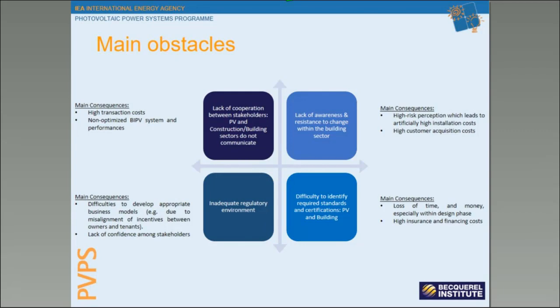So as the most straightforward one, we could point out the lack of collaboration between the stakeholders. Most importantly, the actors from the PV sector and the actors from the construction and building sectors do not communicate enough, which leads to high transaction costs, loss of time, of course, and in the worst case, non-optimized BIPV systems with problems during the installation process, leading to important underperformances.